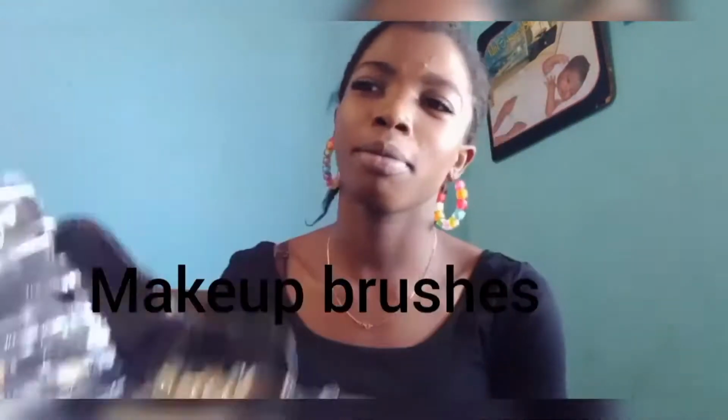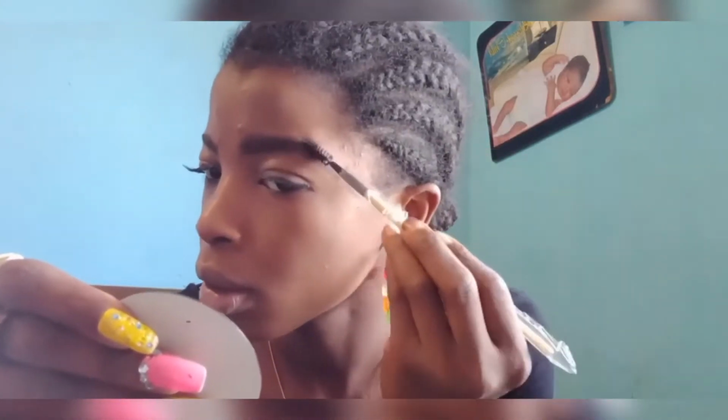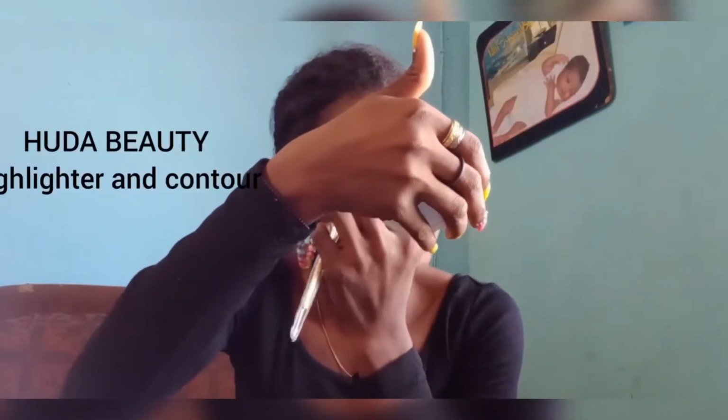Alright, so this is my makeup brush. If you know me, you know that I don't keep my things in a place, but since I got this makeup brush, I found out that after using it, I just give it back to the bag. I got this pack for 3,000 naira in Nigeria, and that's what I've been using, and I'm enjoying it.